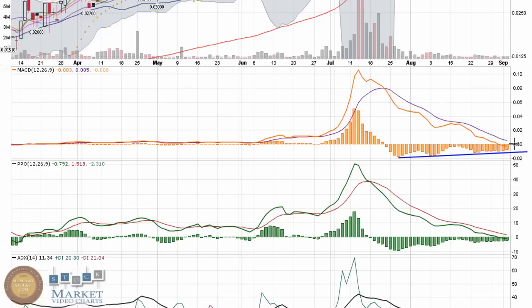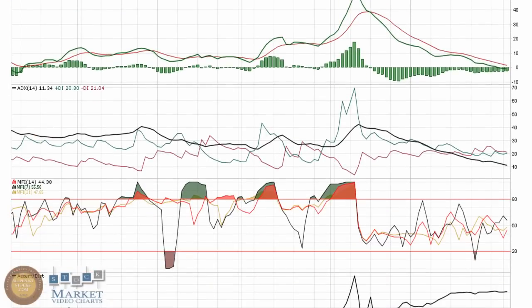And this is the area we always talk about wanting to see some turns happen. You want to see the retrace be concluded through here, and for this to turn back, the 12 to break through the 26 EMA or the signal line, and head back into bull mode. Similar with the PPO, almost identical.